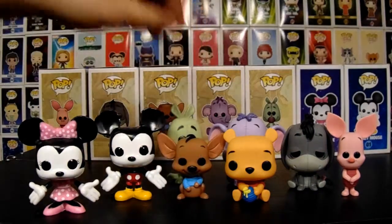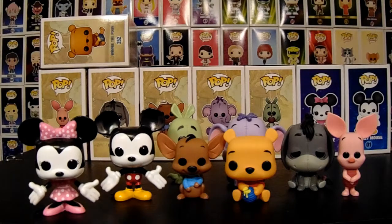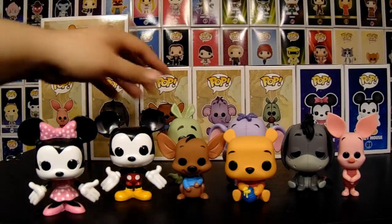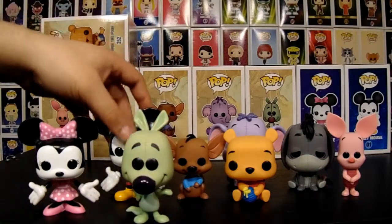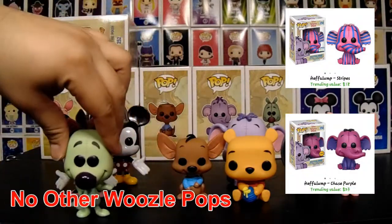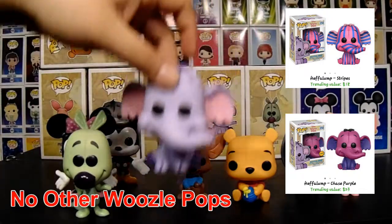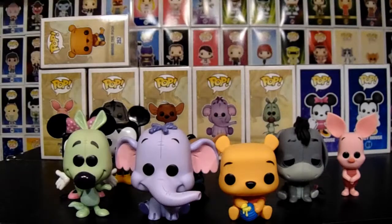These pops aren't that great. Just happy we have a Pooh Bear, though, and a Heffalump and a Woozle. That's kind of cool. I think there were chase versions. There are different variants of these. There's a striped Heffalump one. The Woozle, I think, was pink. That'd be cool to get. I'm not 100% sure on the Woozle, though.